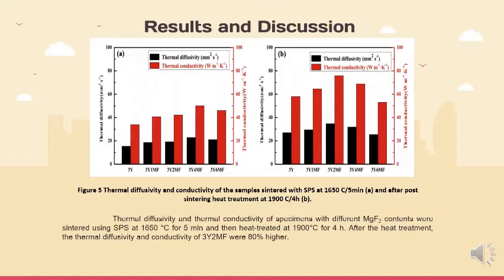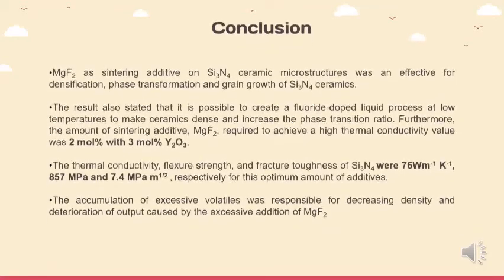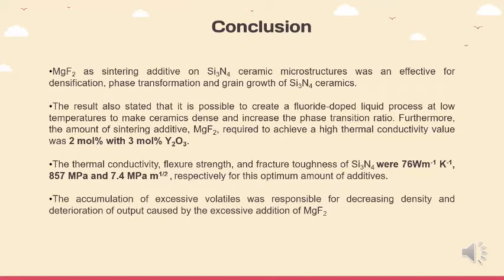After annealing and undergoing heat treatment, the thermal diffusivity and thermal conductivity of 3Y2MF were 35 mm² per second and 76 watts per meter Kelvin, respectively, which were 80% higher compared to the value before the heat treatment. At the end of the study, the effect of magnesium fluoride as sintering additive on silicon nitride ceramic microstructure, mechanical properties, and thermal conductivity was investigated using SPS at 1650 degrees Celsius for 5 minutes and heat treatment at 1900 degrees Celsius for 4 hours.